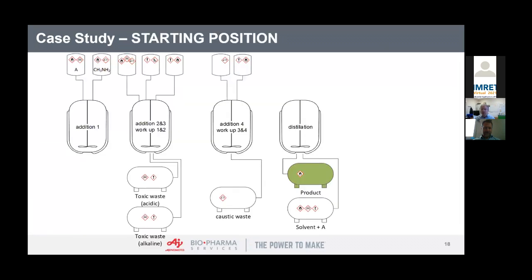And this is on the picture, how the project and its scale-up started in Belgium in batch. It's important to have an idea of what happens. So the process requires 4 vessels, with the first an addition reaction, and also the second and the third additions are quite exothermic and they require very slow addition rates.